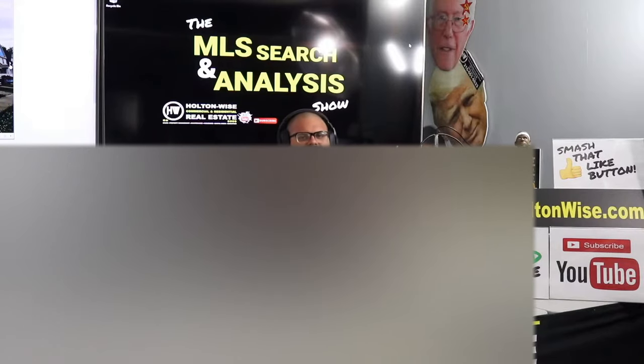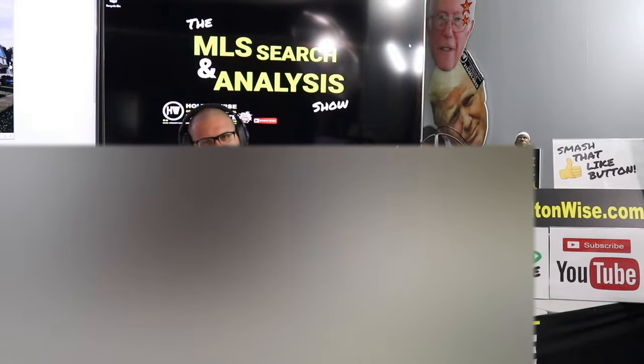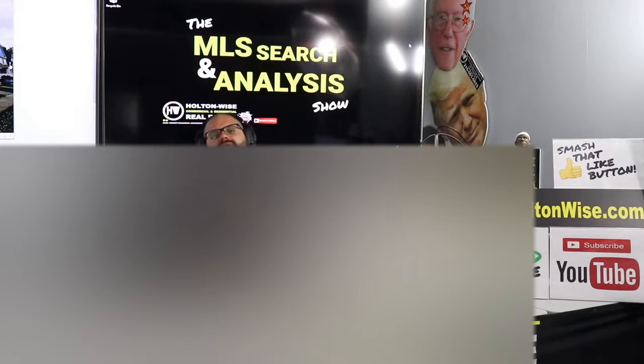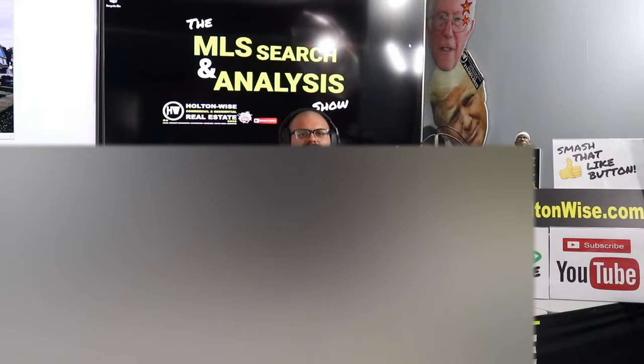Every single time Section 8 goes out, they give us a rental offer. If you go to the FAQ on HoltonWise.com, we've explained the whole Section 8 program. It's not smooth. It's not easy. It's kind of a bureaucratic nightmare dealing with Section 8, which is why most property managers don't do that for you. That's why we have a whole Section 8 program, a whole Section 8 FAQ. It's dedicated to trying to answer the ins and outs of working with Section 8.